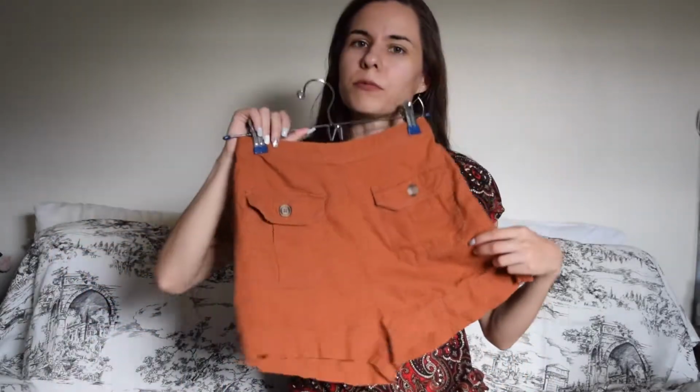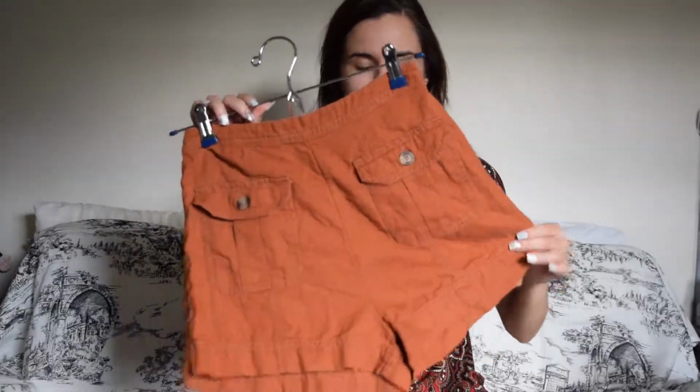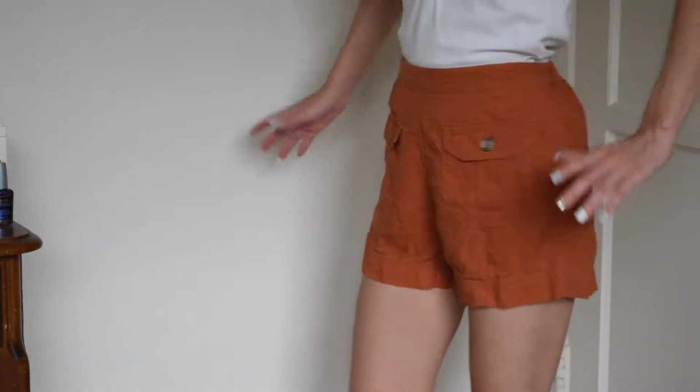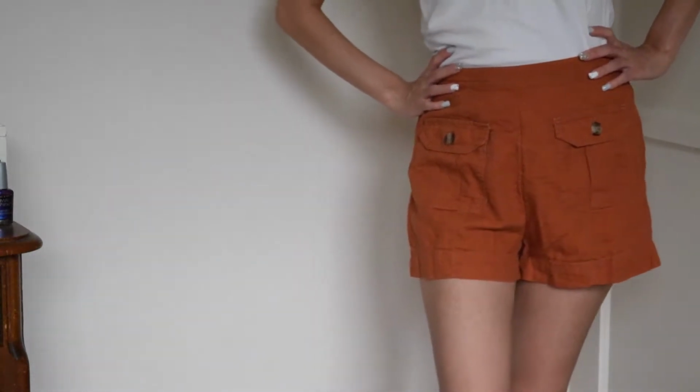Then I got some shorts from American Eagle. They're orange, one of my favorite colors. These are so cute, and I was worried they weren't gonna fit because they are pretty small, but the back elastic was super stretchy, so I could pull them right up. They're kind of like a high-waisted, flowy short. They're super comfy.